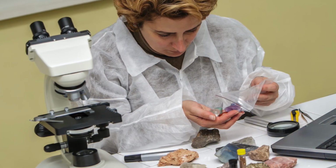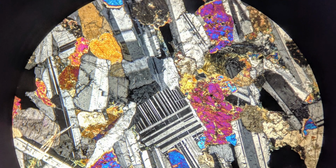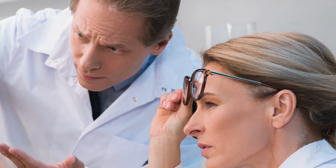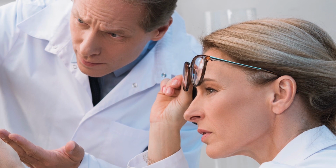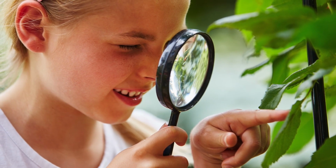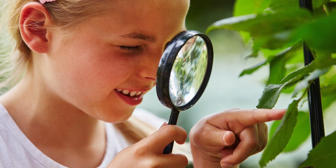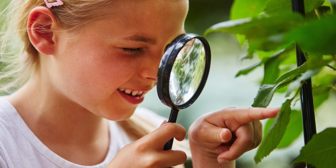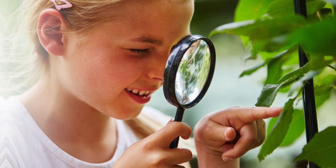For example, microscopes allow geologists, scientists who study the Earth's history through rocks, to view the bright colors and various shapes of minerals within large rock formations. Geologists might miss these important details if they were to observe rocks with just their eyes alone. By now, you know that observations are an excellent way to learn something new and expand your knowledge. But that's really only one component of thinking like a scientist.